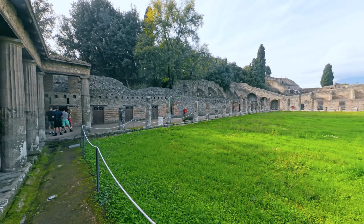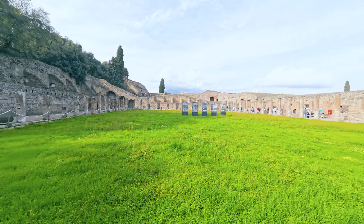But the volcano is only the mountain on the left side, the other one on the right side.